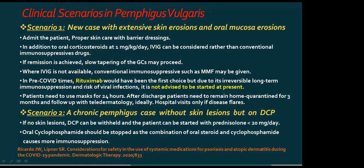And when the patient is with us in the ward, the patient needs to use a mask for 24 hours. When we discharge the patient, we must ask the patient to have a strict home quarantine for 3 months, and the patient should be followed up, ideally with teledermatology, because we should decrease the hospital stays. Hospital visits should only be allowed when there is a severe disease flare.